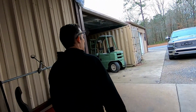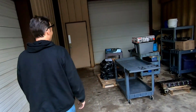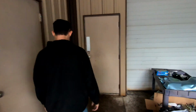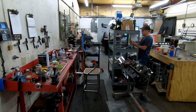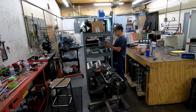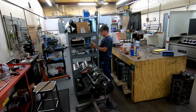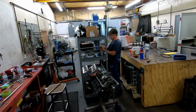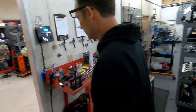You never know what's in here when you pull up. It just looks like a place. You know, we don't really advertise on the outside of the building. This is our block shop. Aaron just put in a brand new TNS CNC block machine so we can bore and deck, do lifter bores, notch. I'll show you our Gen 3 Hemi block.